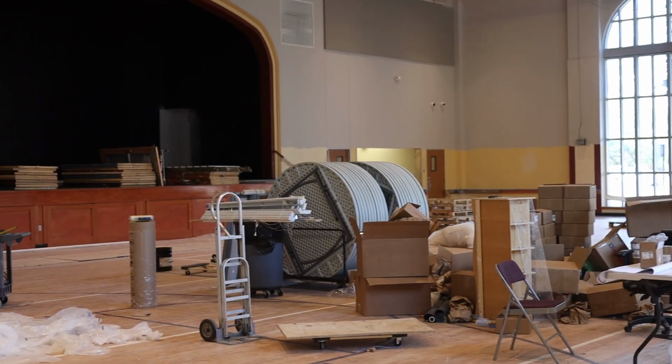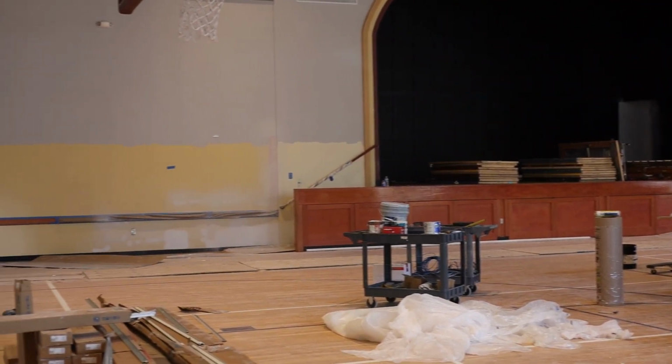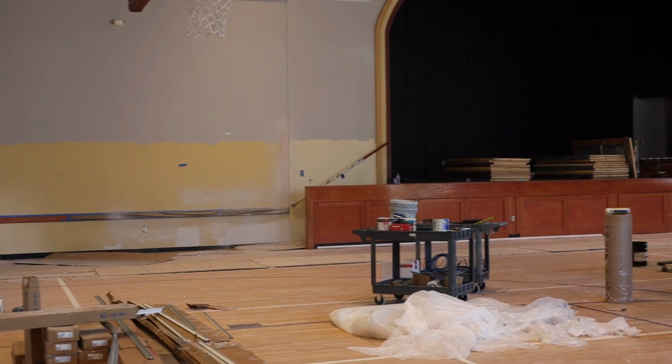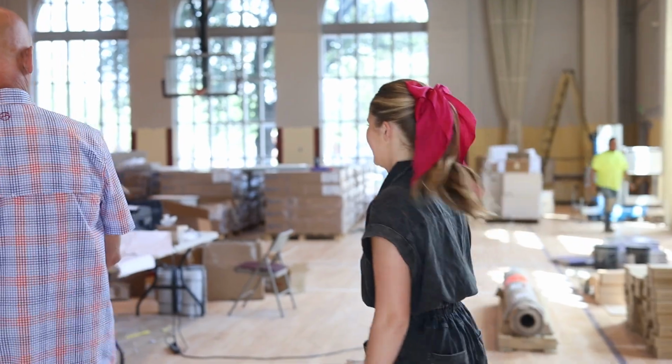Next week, they will start to refinish the gym floor and then finish up all the painting and restaining the wood in here to match the colors that we use in the other building. So now we're going to move on to the kitchen. Follow us.